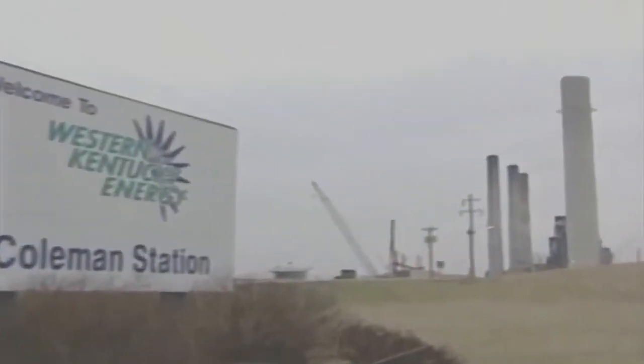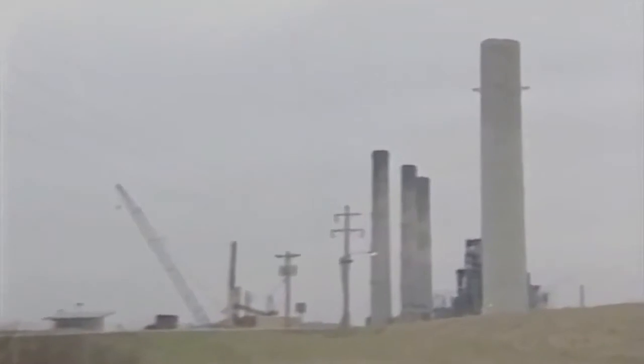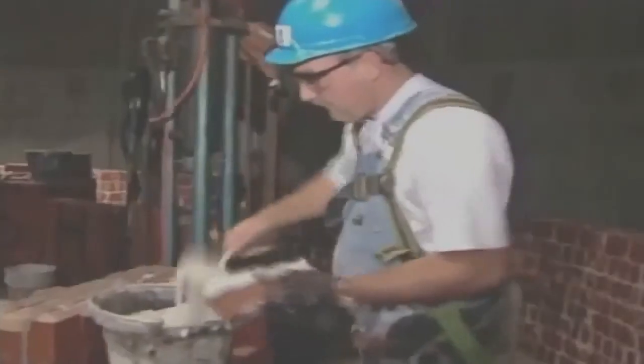Towering 450 feet into the sky is Western Kentucky Energy's newest chimney. From the outside, it may look like just another concrete structure. However, inside the concrete shell is a crucial 30-foot diameter brick lining. Western Kentucky Energy's chimney liner will require nearly 350,000 bricks, 210,000 pounds of mortar, and the sweat of the bricklayers that put it all together.